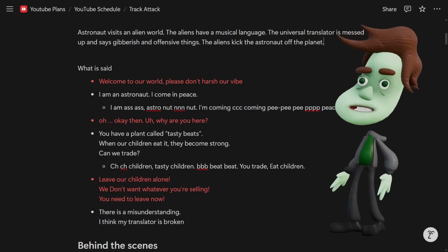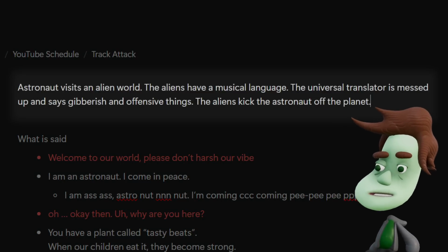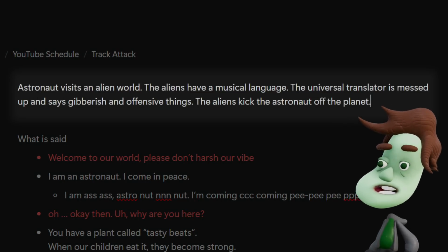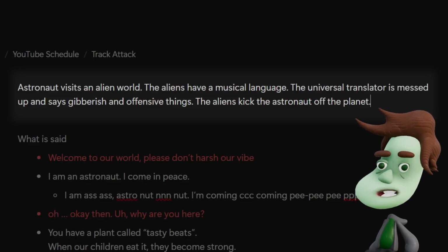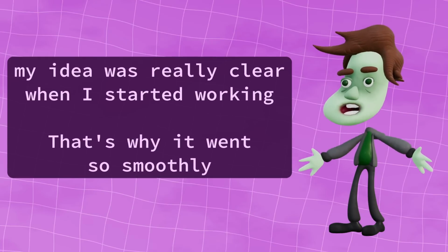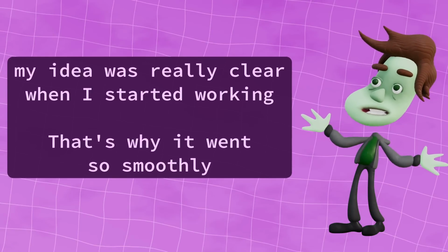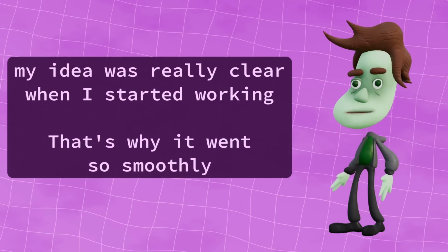When I finally wrote something down, it was just this summary of the concept. Astronaut visits an alien world. The aliens have a musical language. The universal translator is messed up and says gibberish and offensive things. The aliens kick the astronaut off the planet. By the time I started working, my idea for what I wanted was really clear, and I think the only reason everything went so smoothly is because of that, the order I did everything, and what my priorities were.